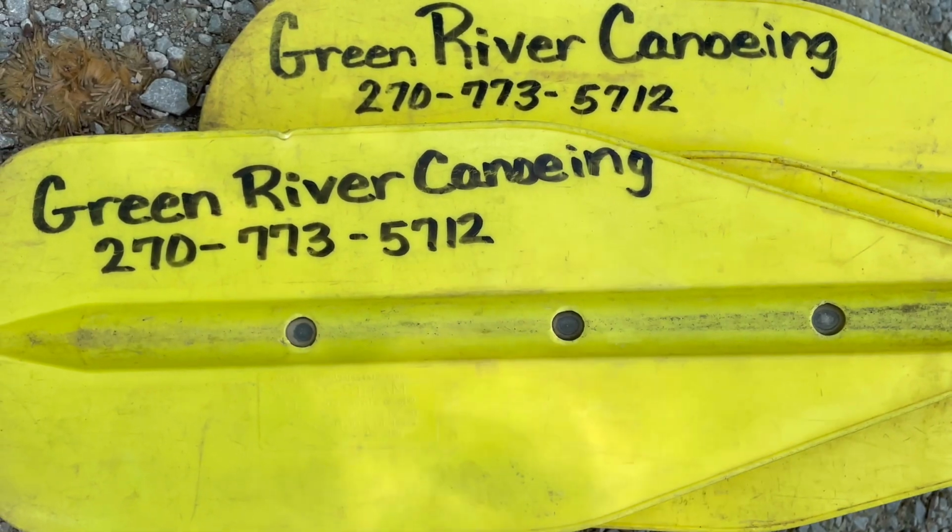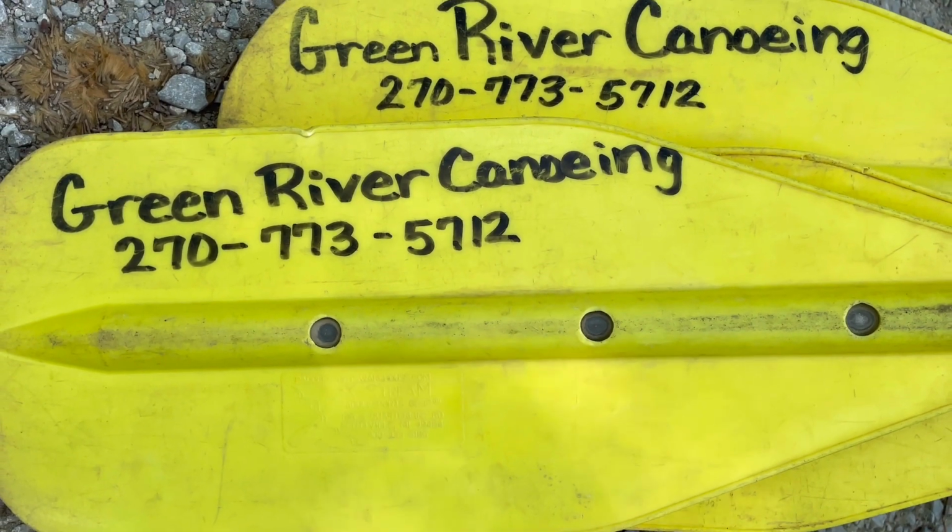So if you're considering doing the canoe ride or kayak rental, we went with Green River Canoeing, and it cost us $60, a little over with tax, and we were on the river for 2.5 hours. Most people, they average about 3 hours. You can stop at some different islands. We just stopped once for a snack and then kept on going. So that's the scoop.